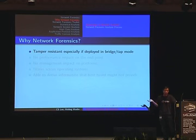So now, why network forensics? There's file-based forensics, there's host-based forensics, there's memory forensics. While network forensics is tamper resistant, especially if you deploy it in a tap or a breach mode. So this evidence will not be polluted or tampered with by the attacker, unless of course the attacker managed to get a hold of your monitoring infrastructure. Where else? You look at host-based forensics: log files can be deleted, files can be deleted, entries and timestamps can be changed.